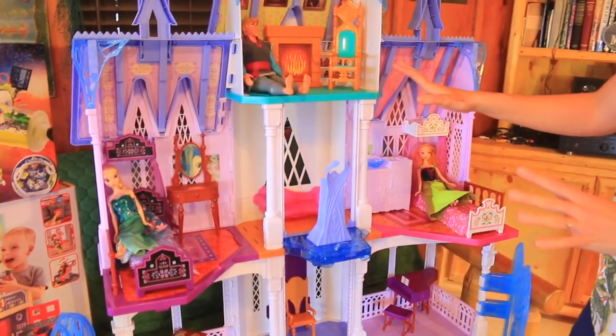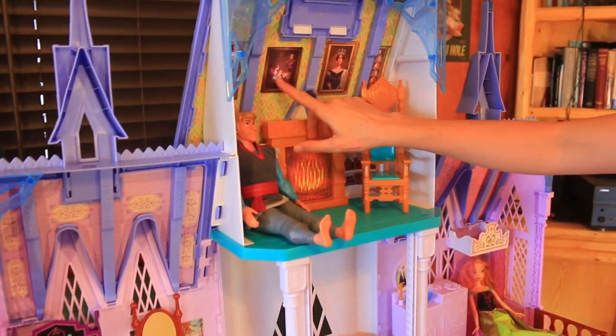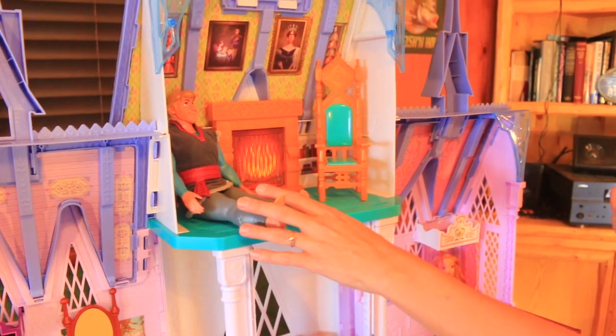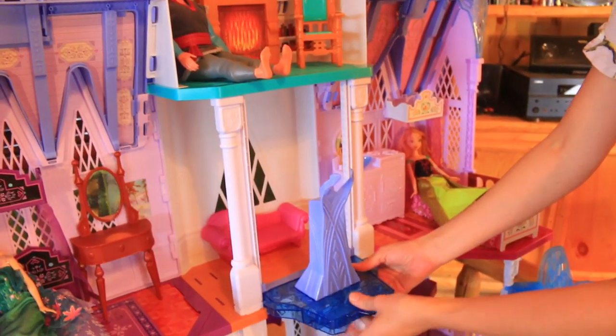I have my dolls inside up here. There are some pictures which I didn't see in Frozen 1. A cute one with Elsa and Anna when they were little. I don't know who this is. Maybe we will find out in Frozen 2. So here's Kristoff. He's warming up by the fire. And then right up here, I want to show you this.